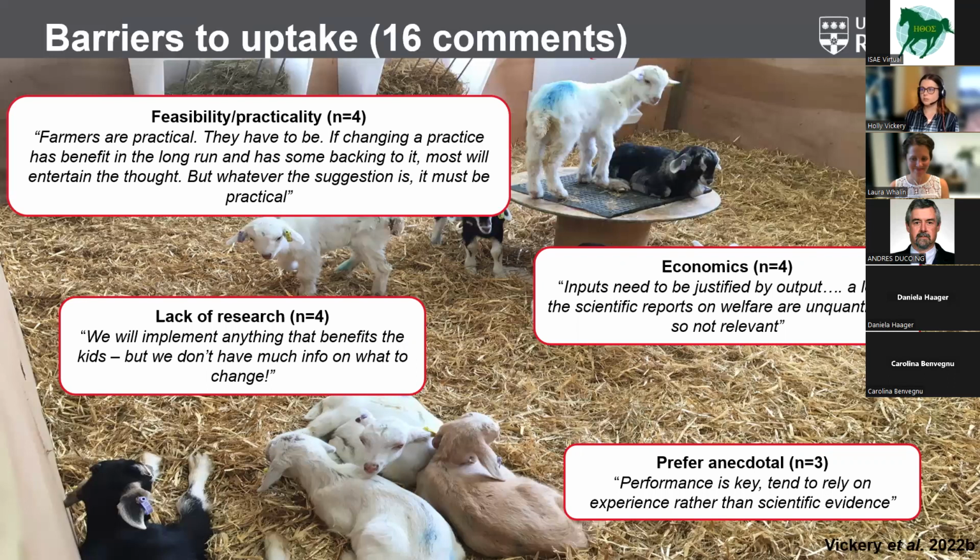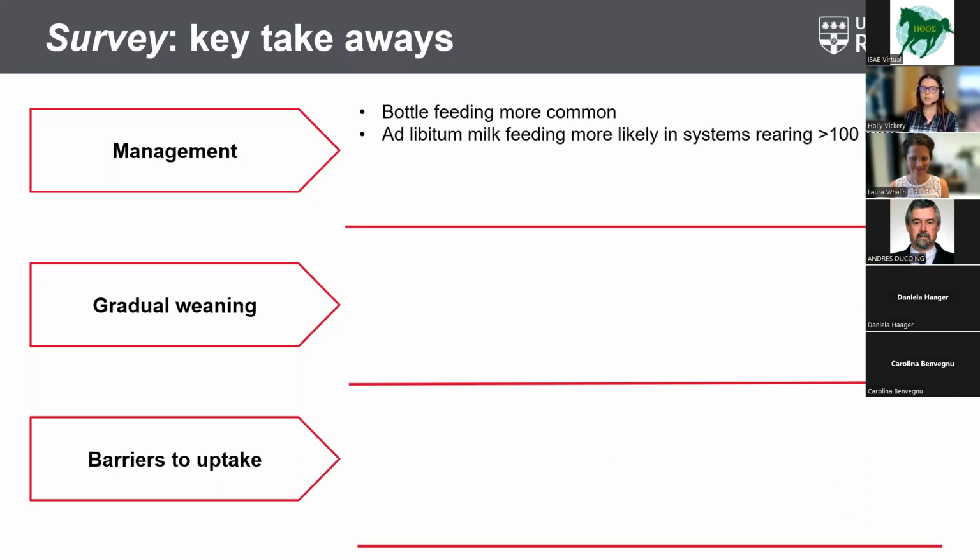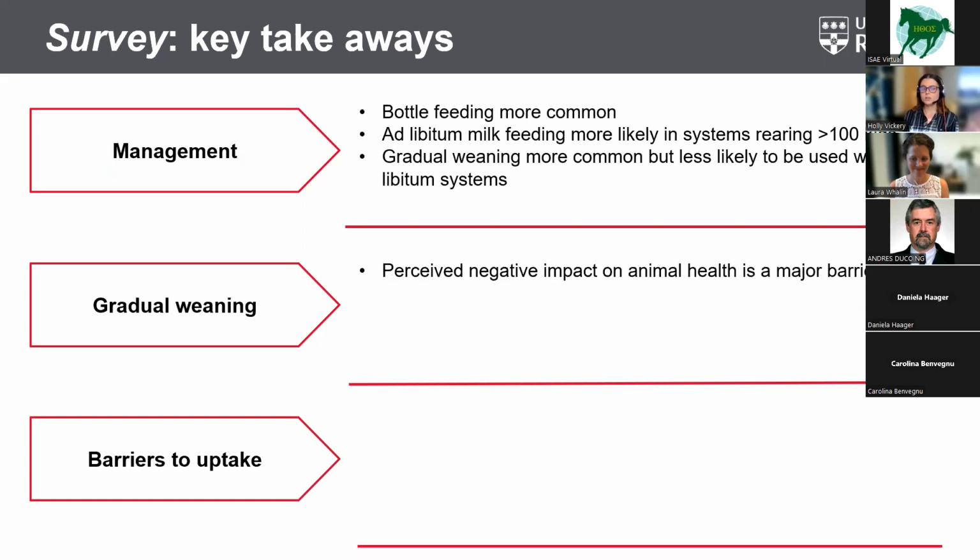So I think it's really important that we remember that barriers to uptake are something we should be considering when we're planning welfare research, because otherwise we might not be able to have the impact that we want to have on farm. So in terms of key takeaway messages from the surveys, well, bottle feeding was more common, but ad libitum milk feeding is more likely in systems rearing greater than 100 kids. And gradual weaning was more common, but less likely to be used within those ad libitum systems that are on a larger scale.